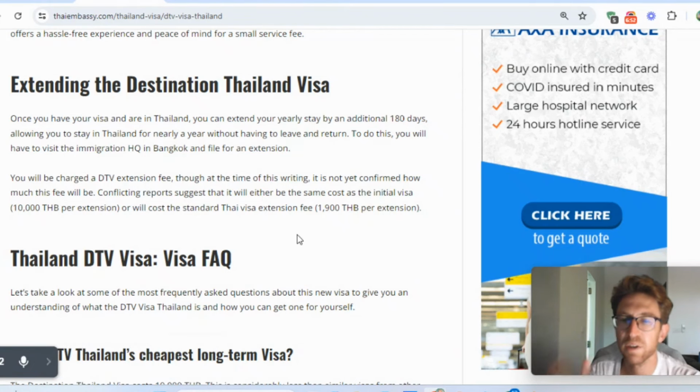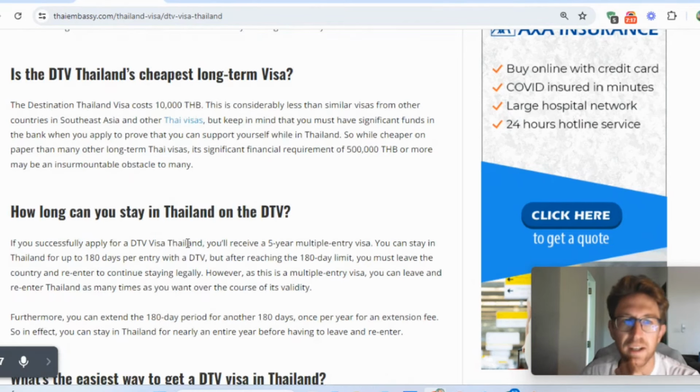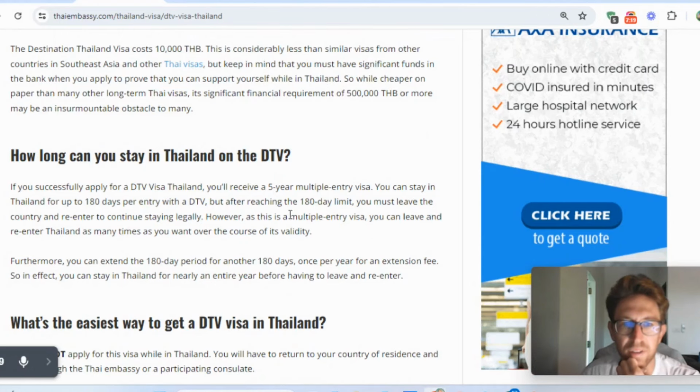And it sounds like it's going to be extendable after the first year as well. So you'll just most likely have to leave Thailand, and then you can apply for a new one, or possibly just extend your current DTV visa. I'm pretty sure that you're going to need to apply for a new one though, right? And then you just pay an additional 10,000 baht every 6 months for up to 5 years. That's what it sounded like to me. This is really a 5-year visa.